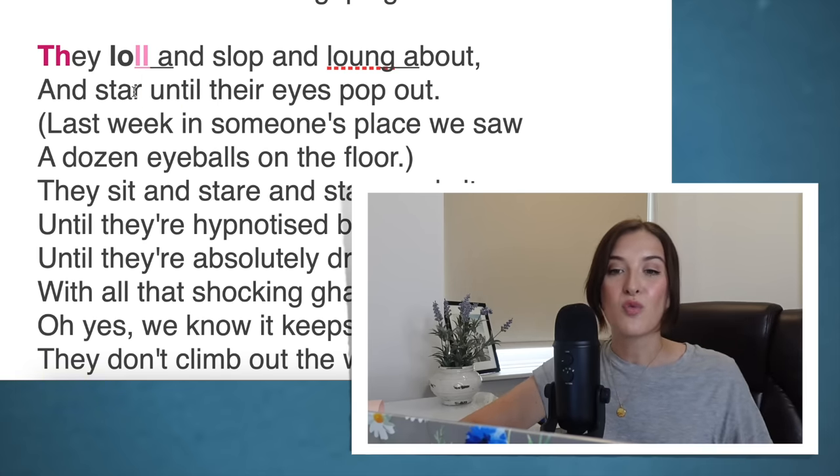So we're going to follow the same rule like we did, where is it? We're here. So far as, we're going to follow that same rule, but the only difference is we've got that silent E, which is completely pointless. So, and stare until their eyes, carry that R over, pop out. So we're doing lots of linking here, okay? So try it with me: and stare until their eyes pop out. And look, another dark L, until. Okay, we're going to do two more lines. That's it. Just going to go up to here.